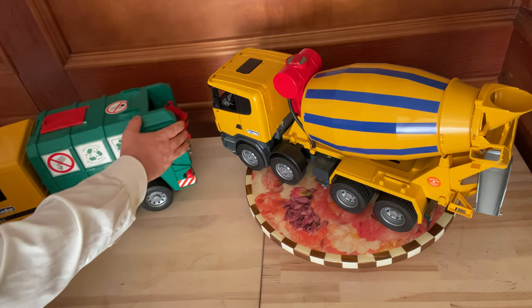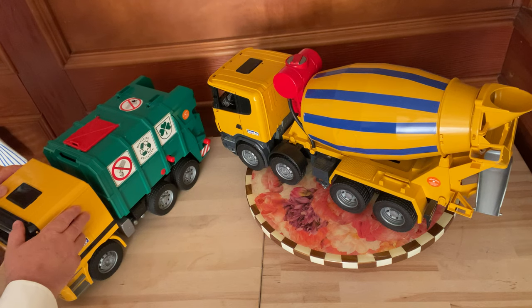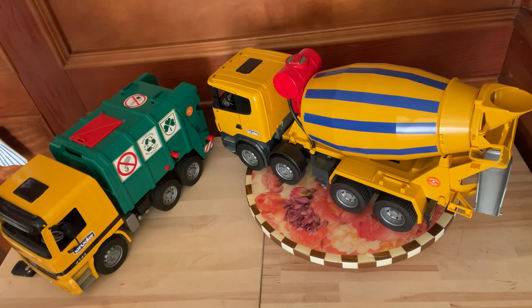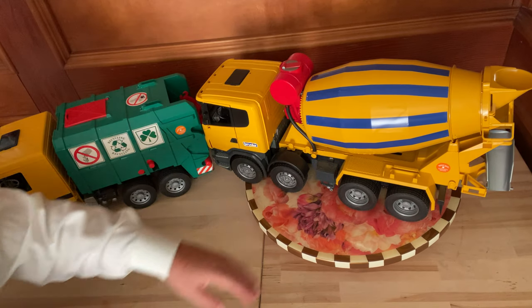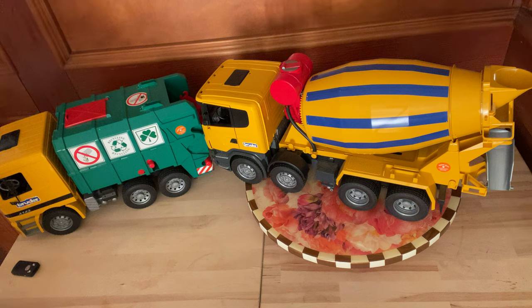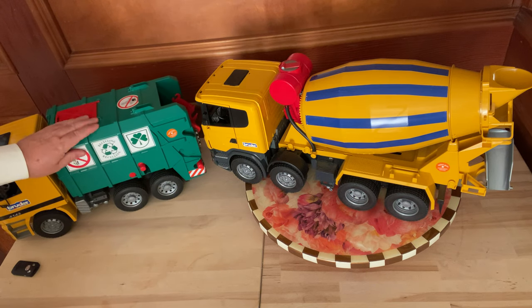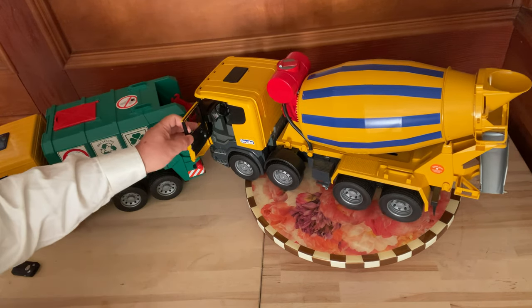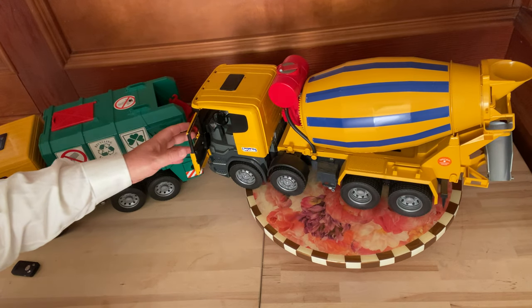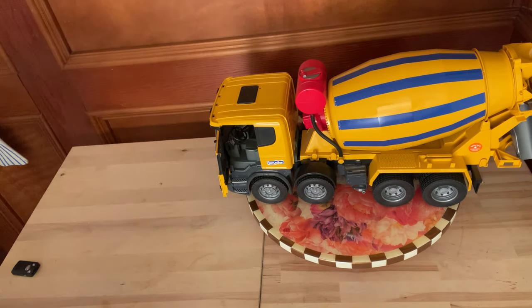But they have these very realistic commercial trucks for construction or waste management, like this one right here, or a cement mixer like this one, and they're made based on realistic models. They are made of very high quality plastic and they're made with a great amount of attention to detail and precision. They have doors that open. And I think I'm going to take one of these out so I can show you more in detail. I'm going to take this one out for a second. And they have many, many products.